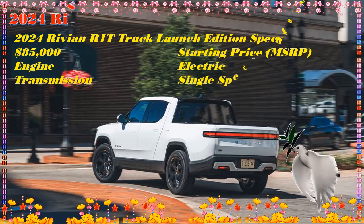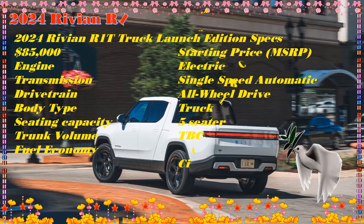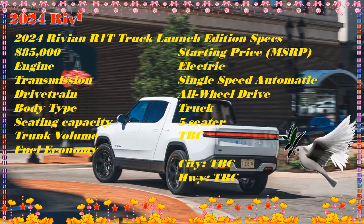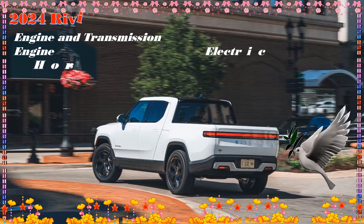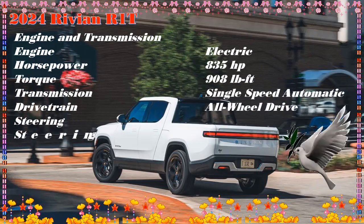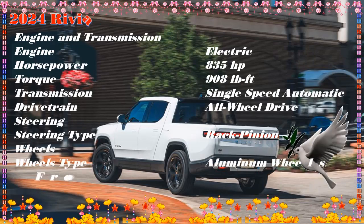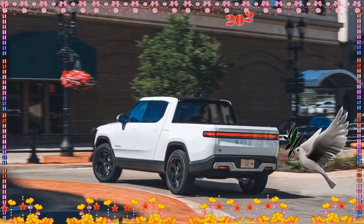Pricing and which one to buy. Dual motor standard battery: $74,800. Dual motor large battery: $80,800. Dual motor performance large battery: $85,800. Quad motor performance large battery: $88,800. Dual motor max battery: $90,800. Dual motor performance max battery: $95,800.